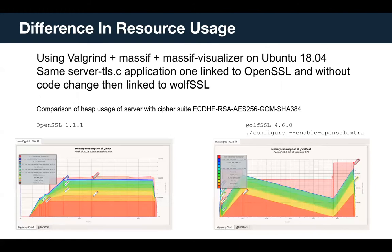Okay, this slide highlights the difference in heap used with default builds from each of the libraries. To collect the heap usage, I built the application on Ubuntu 18.04 and used Valgrind's massif tool. Then to make the pretty graphs for displaying the results, massif-visualizer was used. In both cases, the cipher suite used for the TLS connection was ECDHE-RSA-AES256-GCM-SHA384, and the same client was used to connect to both of the servers once they were running.